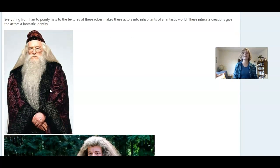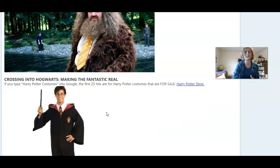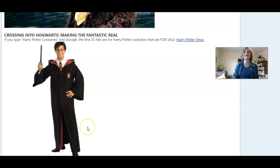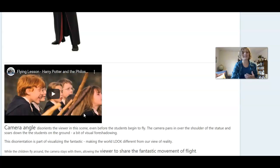Another way that the boundary is created is, of course, costuming. The costumes here, from the hair to the texture of the robes to the way that these things sort of lay on the characters, make these actors into fantastic people. It recreates them just in what they're wearing. But once again, almost ironically, if you type in Harry Potter costume to a Google search bar, the first 24 things that pop up are Harry Potter costumes that we, the viewer, can buy and own and wear. And I would like to point out the first set of them were all for adults. This costuming, just as it makes the movie fantastic, is a way that we are able to recreate the movie in our lives, thus perhaps challenging the fantastic and trying to recreate that, relive that ourselves.